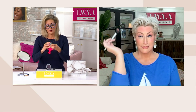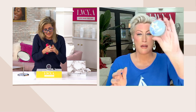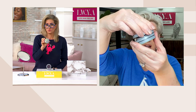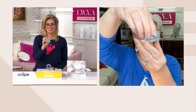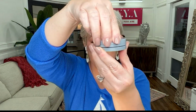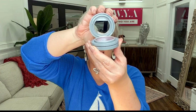Also, you guys, Kim, explain to everybody how you open this, because I do think if we don't talk about that, people are going to get it home and they're like, it's not opening. People get frustrated. Okay, so here's your compact. You're going to turn and twist, because it's an airtight compact. So you're going to turn and twist. Let me do it one more time to show you, because the camera's real close. Turn and twist. So it's great. Or flip.